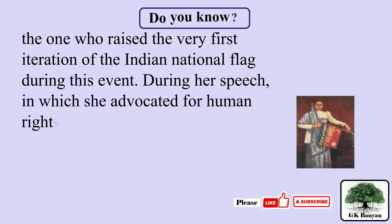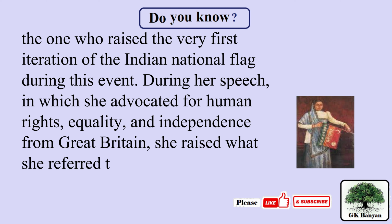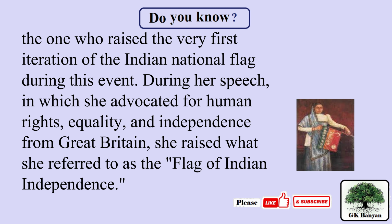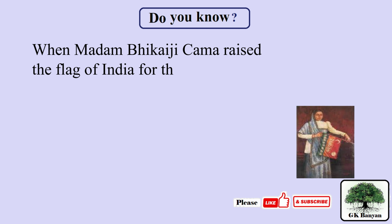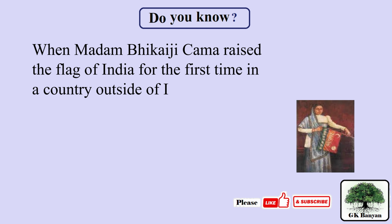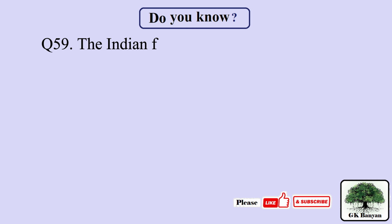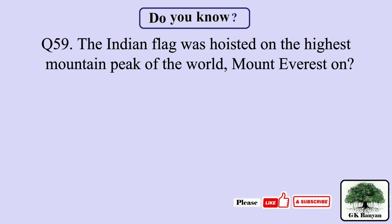During her speech, in which she advocated for human rights, equality and independence from Great Britain, she raised what she referred to as the flag of Indian independence. When Madam Bhikaji Kama raised the flag of India for the first time in a country outside of India, she made history. Question 59. The Indian flag was hoisted on the highest mountain peak of the world, Mount Everest, on.